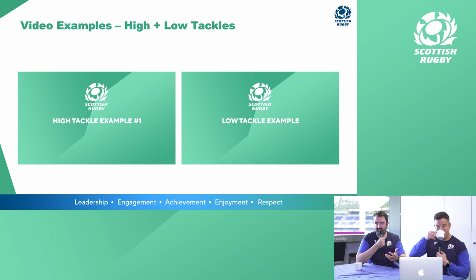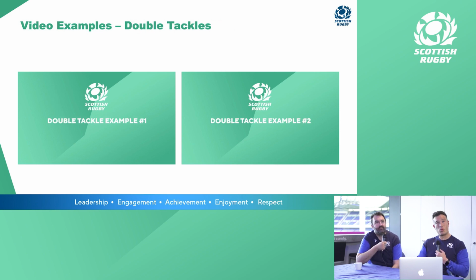It wasn't brought to ground, and therefore wasn't that effective. So, and we'll be using clips like this as we go through the process. But yeah, good examples. So one of the questions that will come up is what happens to double tackles as well. So we've talked about the main law.